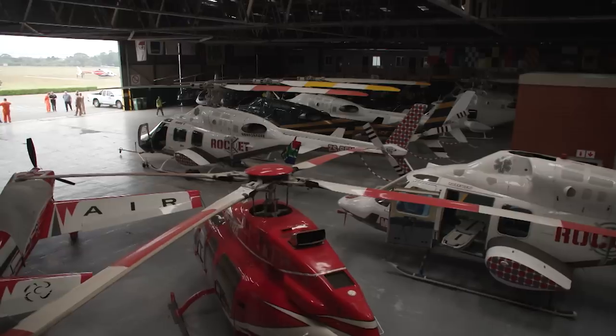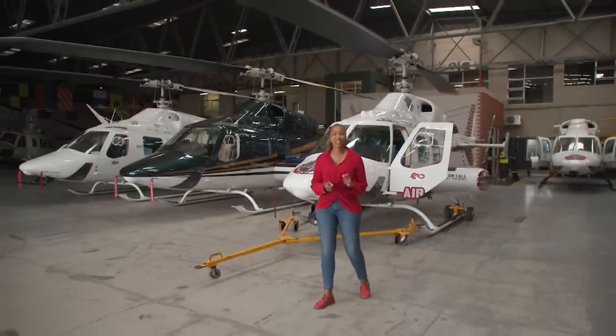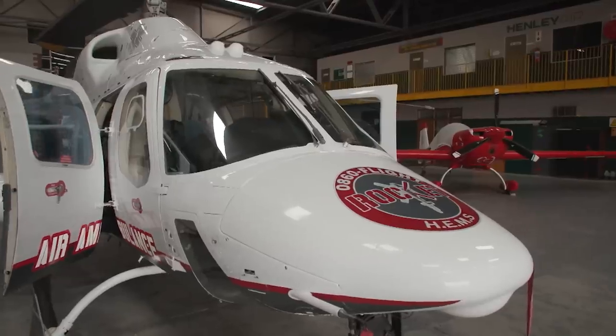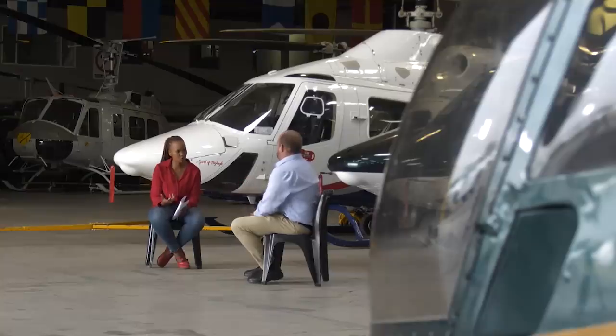I'm in the hangar from which Rocket HEMS operates. It's the largest twin-engine helicopter ambulance fleet on the continent, and it's an impressive sight. I think there's well over 6,000 flying hours of experience here in terms of HEMS, which is Helicopter Emergency Medical Services. Björn Gassenhoven is Rocket's Chief Operations Officer. It's no standard corporate gig.